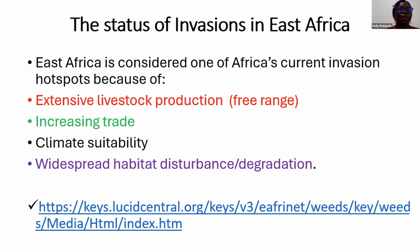Therefore, there's a lot of coming and going, which is attractive, or which promotes invasive species. Again, we have lots of free-range livestock, which again are agents of spread of invasive species. And of course, the climate is not too extreme in many areas, so a lot of species can establish easily. And of course, widespread habitat disturbance.